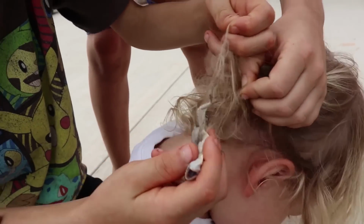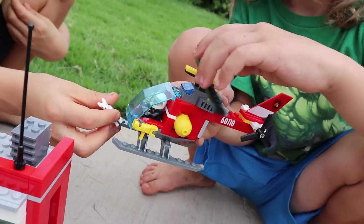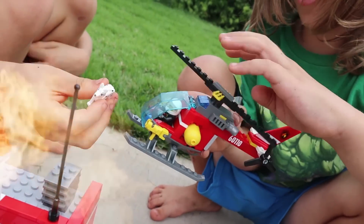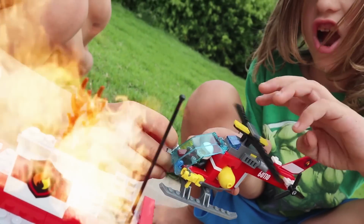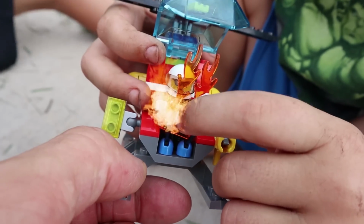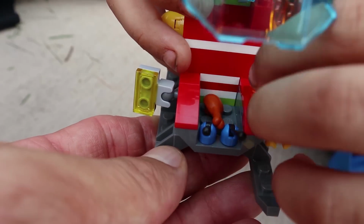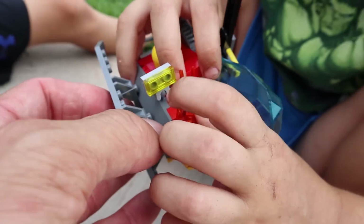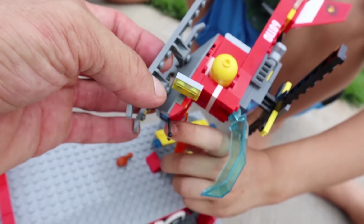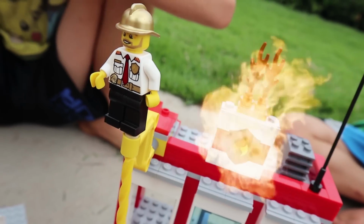The lizard is stuck in River's hair. Oh my goodness. Who's stuck in River? I hear something. I saw something. Oh no, it's on fire. Oh no, I'm on fire. I'm burning into a chicken wing. I'm a chicken wing. Uh-oh, the helicopter can't fly with a chicken wing. It's crashing. Oh no, the building is on fire.